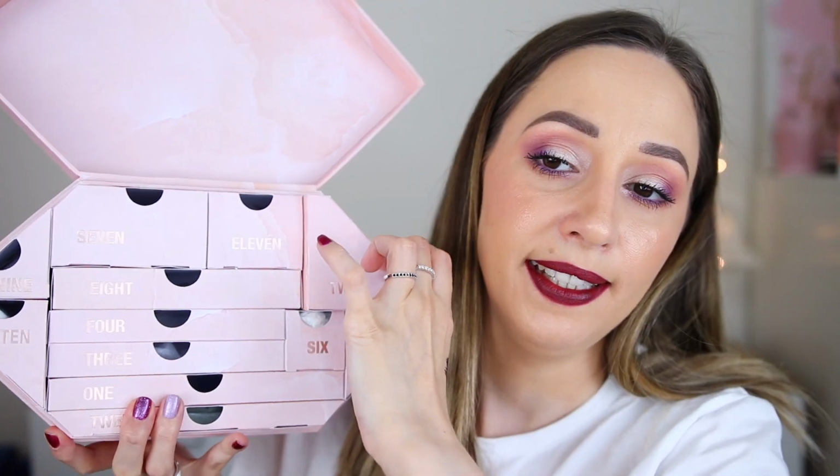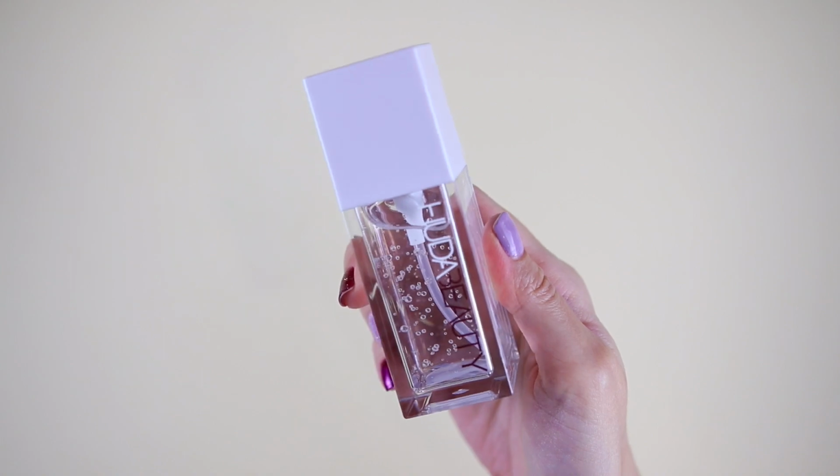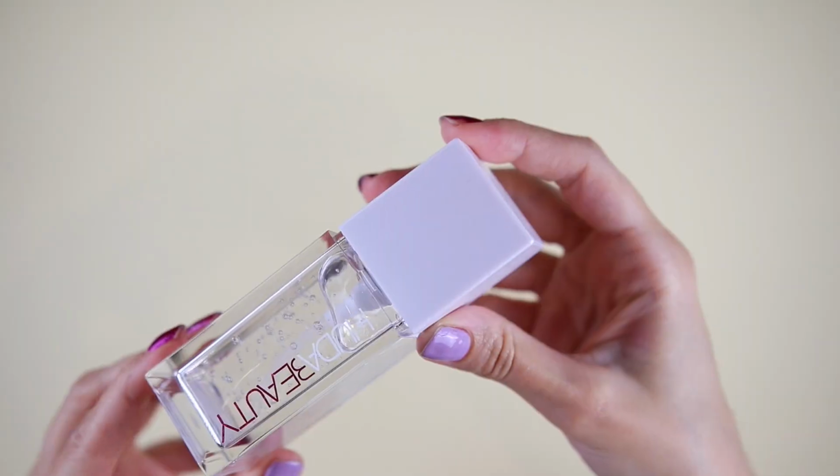And let's go to day number 2. So it is this one in the corner. Ooh, it's bigger and heavier. I'm guessing this is a skincare product by Wishful. I'm going to say a toner. So this is by Huda Beauty and we have the Water Gel Hydrating Primer. Oh my god, this is a full size, guys.